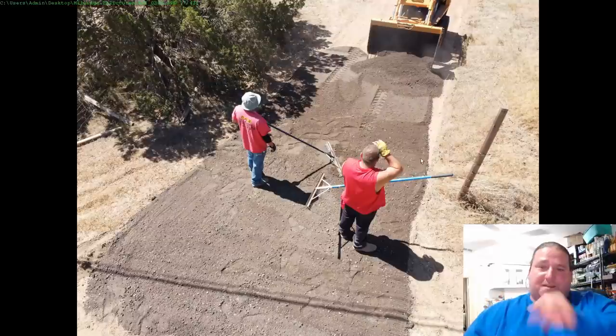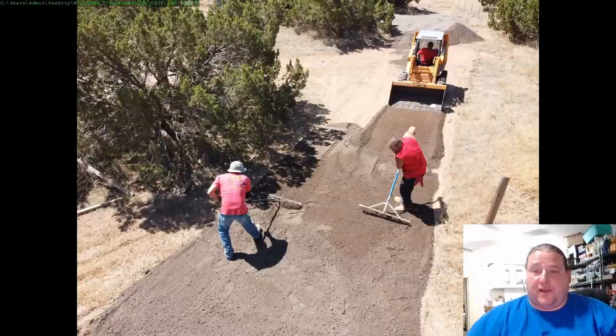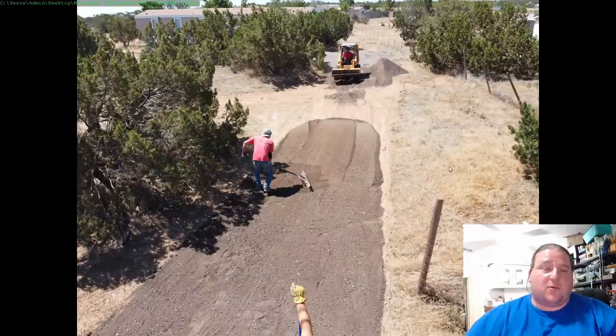So this is the entrance to Villain Drive. This is my third entrance that takes you straight to the backyard. I'll show you that more later. You can see them spreading it out with their spreaders. Nice guys. They work hard. They do a good job.